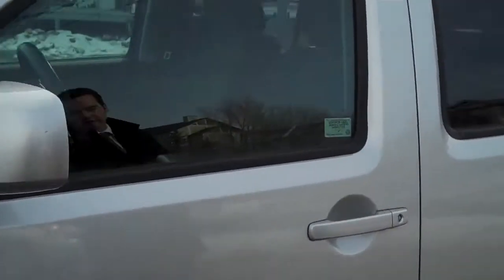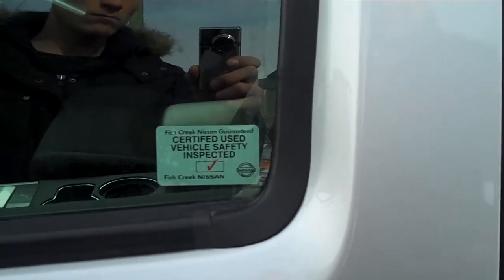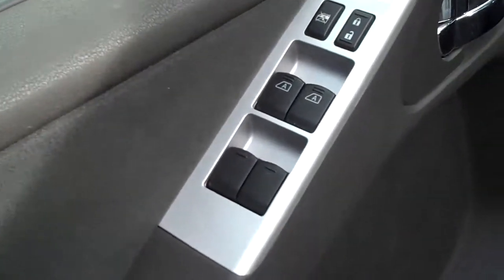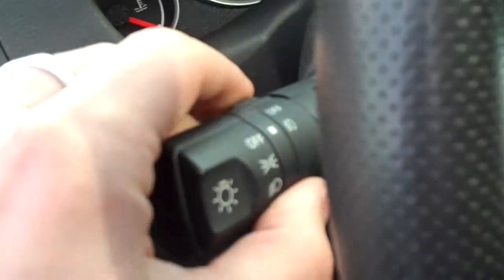Just so you know too, all of our vehicles are equipped and certified with the 152-point inspection. On the inside, power windows, power locks, pedal extenders for the driver. All your headlights and fog lights right there. You have steering mounted audio controls and cruise controls.